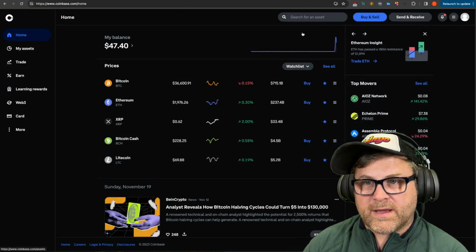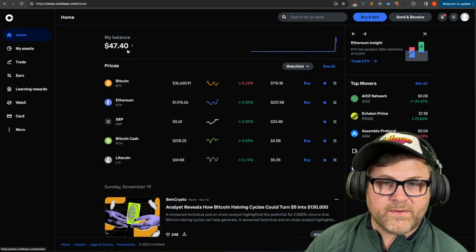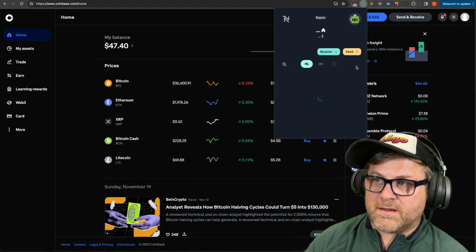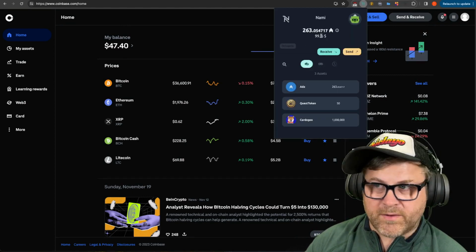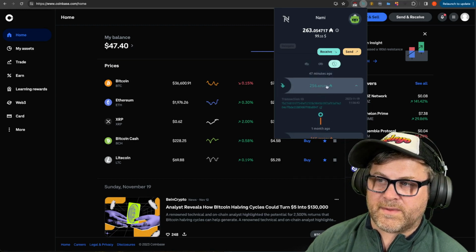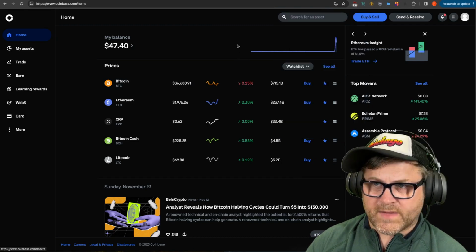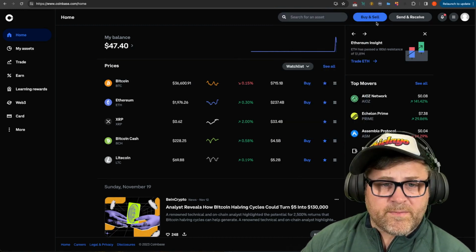Okay, so once that goes through, your balance after maybe 2 minutes will go back to 0, and you should see that amount in your Nami wallet show up. And you can actually see your history in Nami wallet from there. You can scroll down and see where it's from, the transaction ID on the Explorer. Okay, same thing for BTC.